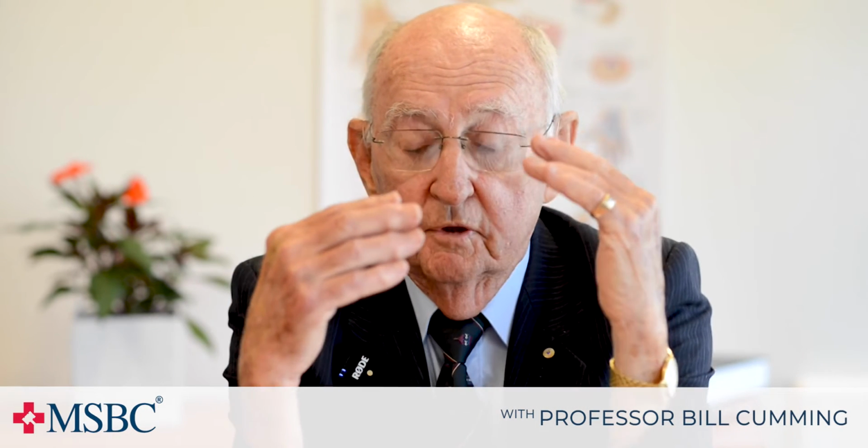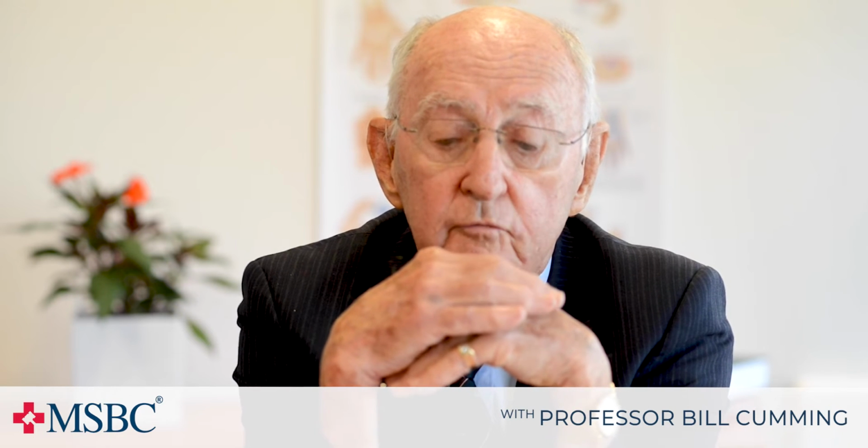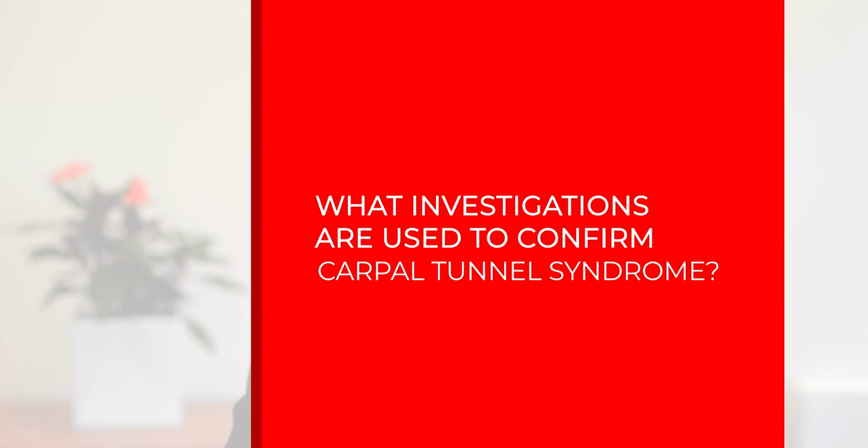And we do that in 2 ways. We either put the hands in the reversed prayer position, such as this, or we get the patients to put their elbows on the table, tuck them in close, and put the bad wrist or both wrists under their chin. And they'll tell you that their fingers will burn, go numb, and that's a positive test within usually 1 minute or less. Well, we commonly need investigations these days in particular to confirm the diagnosis.